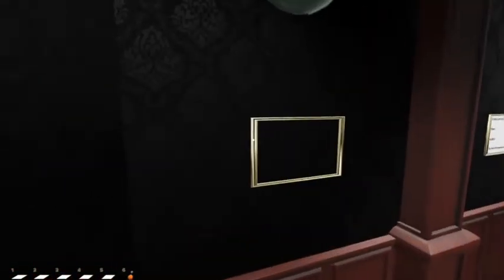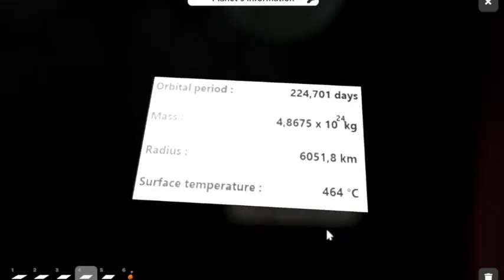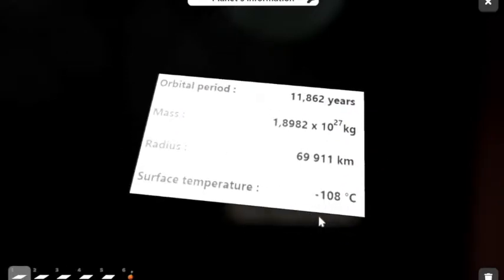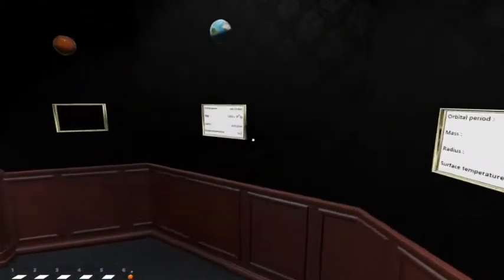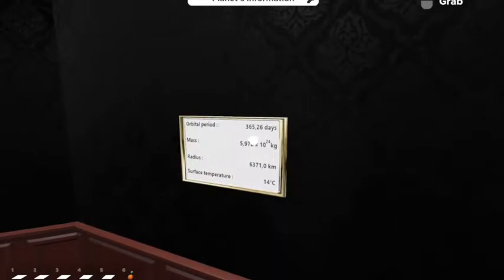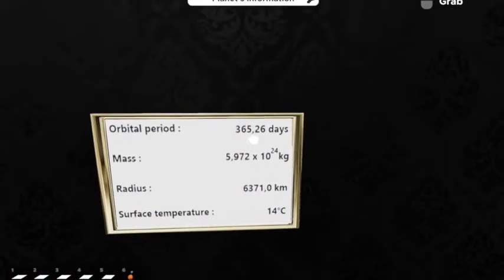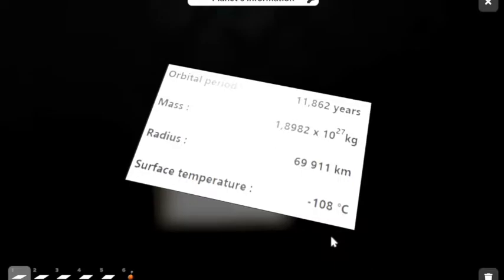11,000 years. Wait, wasn't there one that was 164? Wait. 29,000. 274 days. That has to be Jupiter. 87,000 days. Is it 87,000 days or 87 point days? 11.8. I think that's supposed to be a point. 164. Okay, hold on. So 365 point quarter of a day. That's a point. That's right. They're probably from a foreign nation, whoever made this, so it's not American. So again, Celsius, that means, yeah, because in foreign countries, they don't always use a period. They use a comma, depending on what it is. So this is 365. So that means this is 11 years, not 11,000.